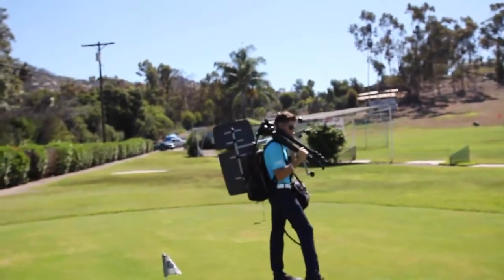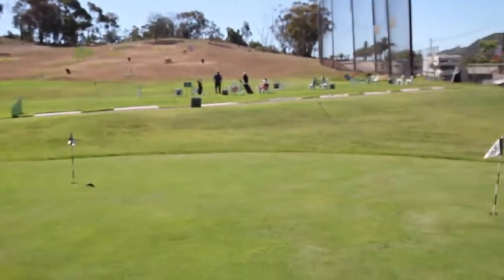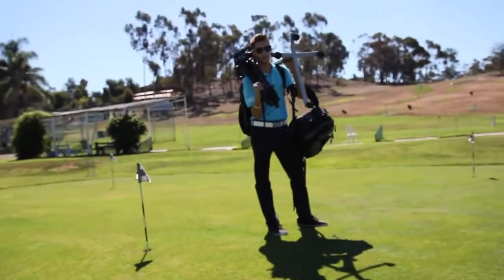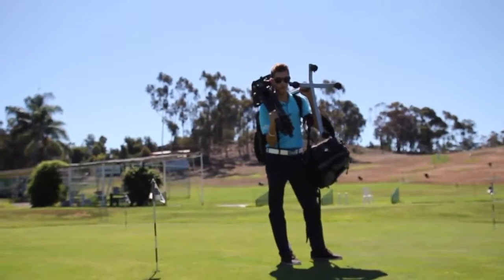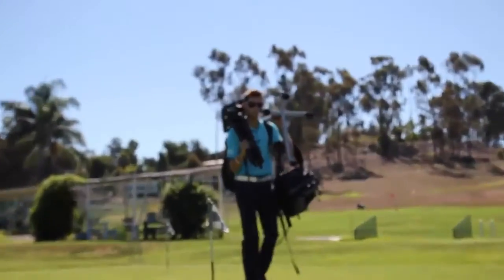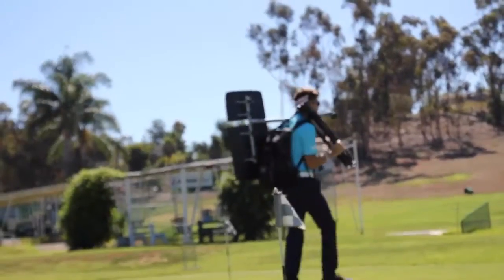So here's the putting green. Take a look at this bad boy. These are probably rolling a good 5 or 6, but they can get the job done. As you can see, I got my desk on me, tripod, a couple backpacks, as usual. I'm always carrying around tons of stuff.